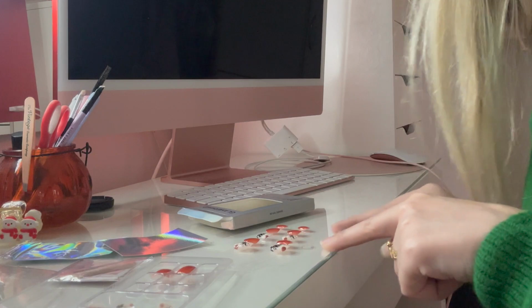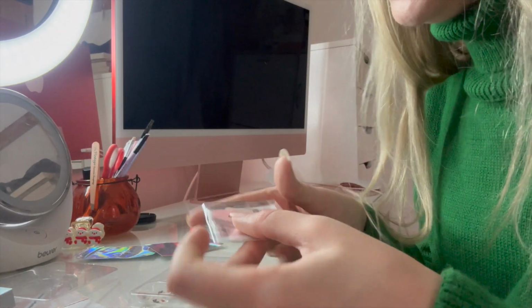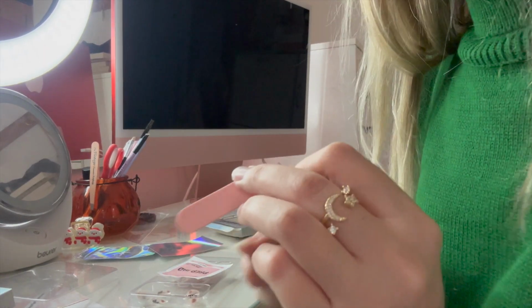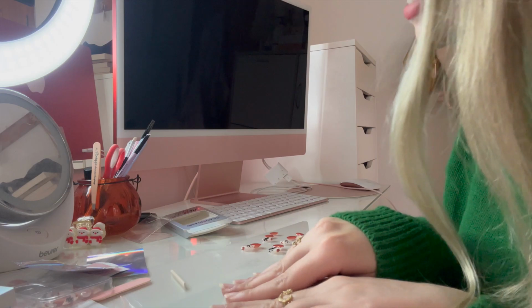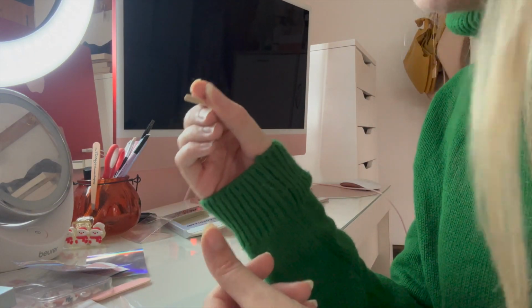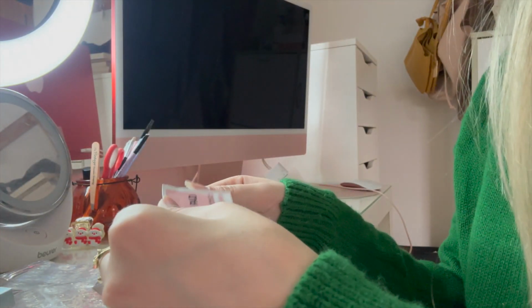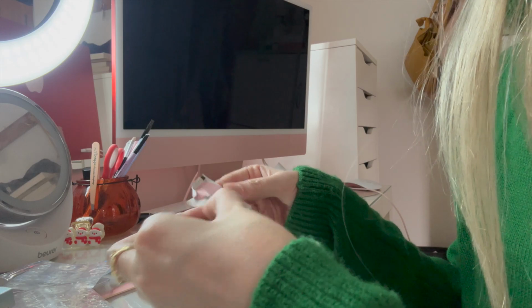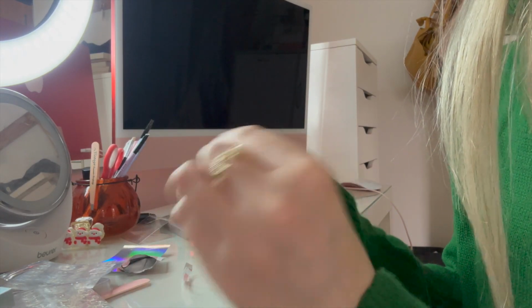So I got my nails all ready to go here, and what I'm going to do is open this pack over here. First, I'm actually going to file my nails because some of them are a bit too long. I filed my nails. Now I'm going to push down my cuticle with the stick. Now I'm going to open the prep pad and just wipe my nails.